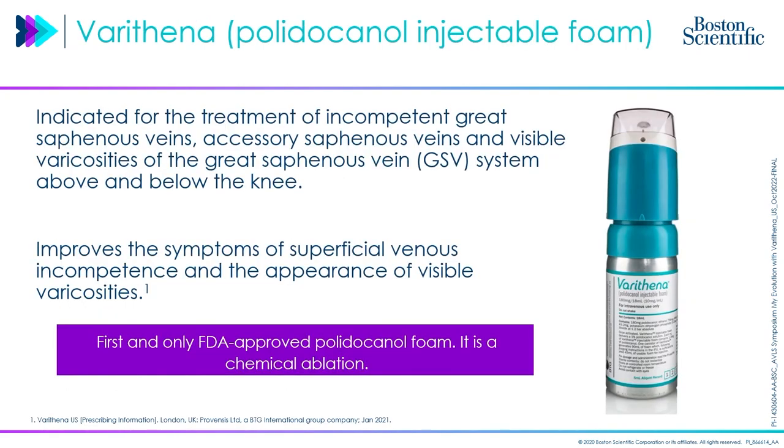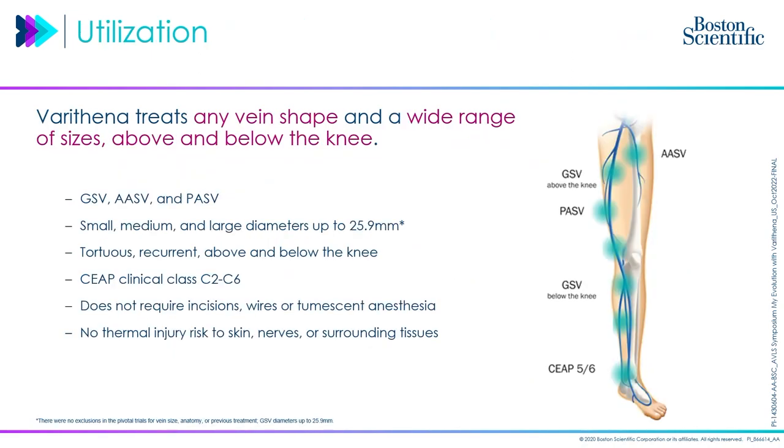So what is Varithena? It is the first and only FDA-approved polidocanol foam. It is a chemical ablation for varicose vein tributaries, truncal issues such as GSV enlargement and reflux, as well as anterior accessory saphenous vein issues. It treats any vein shape from 2 millimeters to over 20 millimeters in size. It treats problems both above and below the knee. It is a great product for tortuous recurrent varicose vein tributaries, and it treats CEAP classification anywhere from C2 to C6. The great thing about Varithena is it does not require incisions, it's non-thermal, and no tumescent is required.